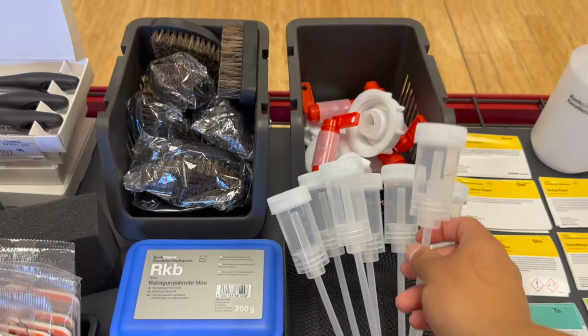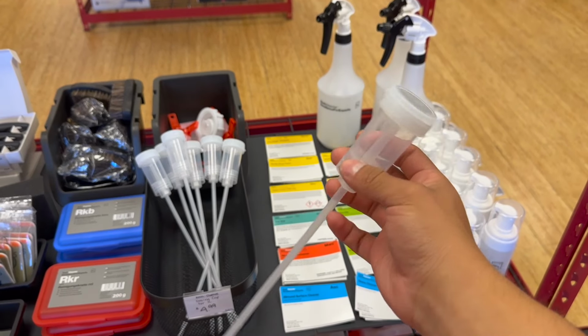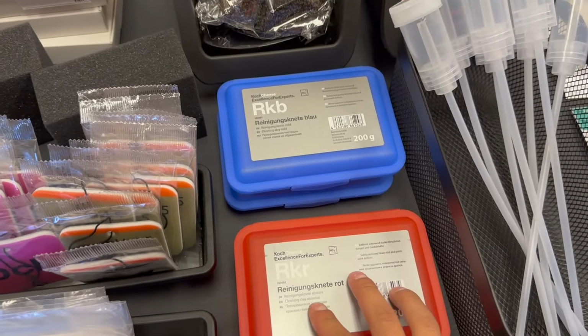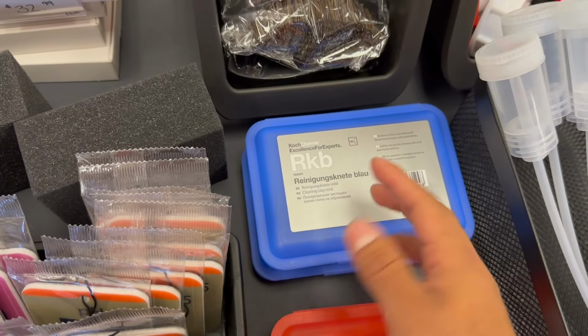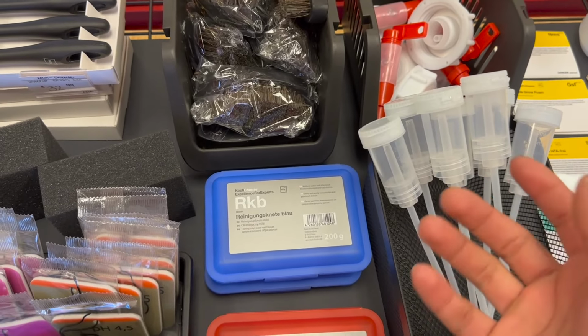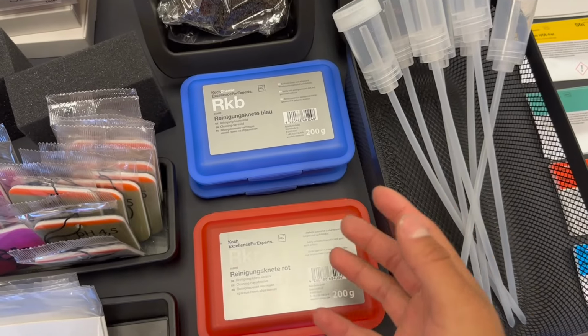So this is a dosing cap for the 1 liter. You can put this in the 1 liter containers, and this will make it a lot easier to get a perfect dilution every time of your chemical. Here are some clay bars. The red one is the more abrasive one, and the blue one is a more mild one. So if you have a slightly newer car and you just want something light, more maintenance wise, you can get the blue one. If you have an older car that clearly has a lot of contamination, you can use a red one.